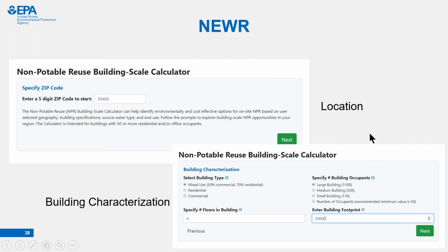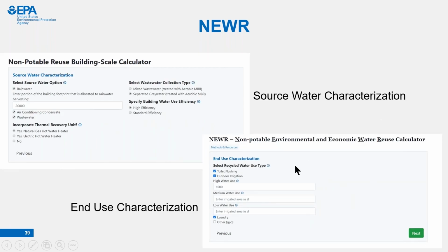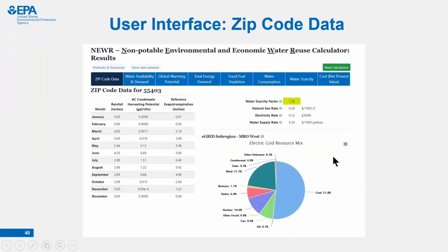The site is zip code based. You plug in your zip code and the building characteristics: what type of building, whether it's mixed use, commercial or residential, how many floors, the square footage, and the occupants. Then the source water: do you have rainwater, AC condensate, or do you just want to consider wastewater? Do you want to consider thermal recovery, and what hot water heater do you have? Do you have separate piping for graywater, or do you intend to? Is your appliance high efficiency or not? And the end use: what you're going to use the water for, laundry, toilet flushing, or irrigation. These are options that you can explore.